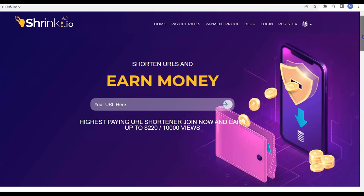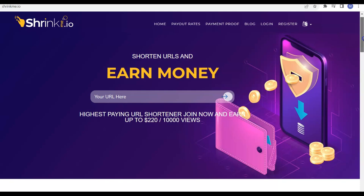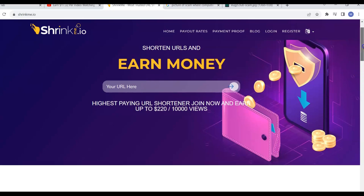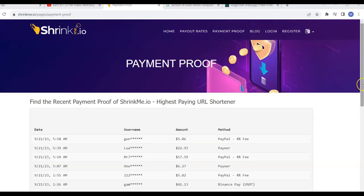Looks great. It's like a service like Bitly, which is a link shortening service, but instead you get paid for the amount of views you generate. So you put your link that you want to shorten, just like TinyURL or Bitly, like any link shortening service. Say you have a really long ClickBank link and you want to shorten it, this will shorten it for you to a nice, neat link. And then you go ahead and spread that link all over the internet, promote it, and they give you money for the amount of views that you get. So this is what Gerald is showing.